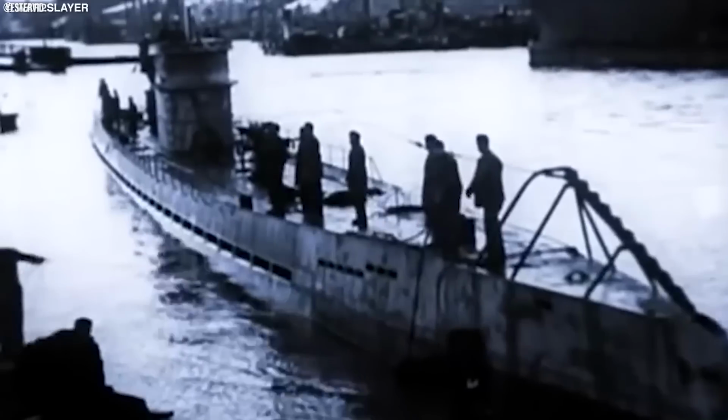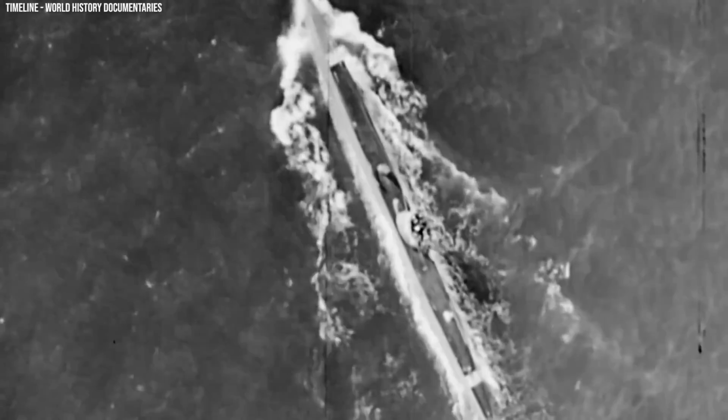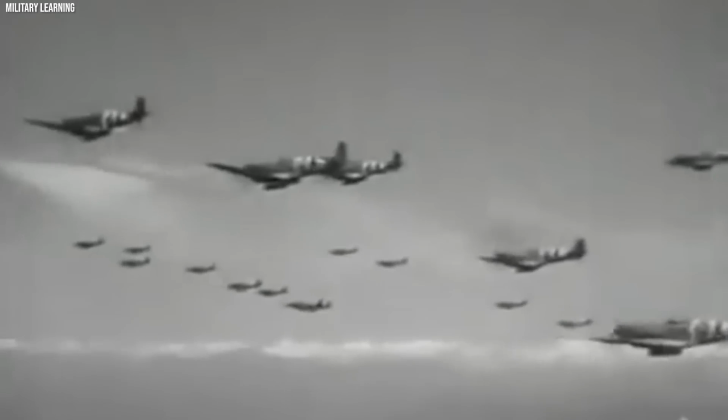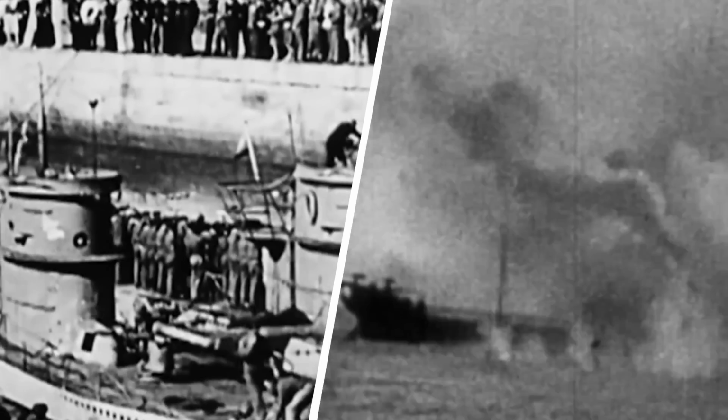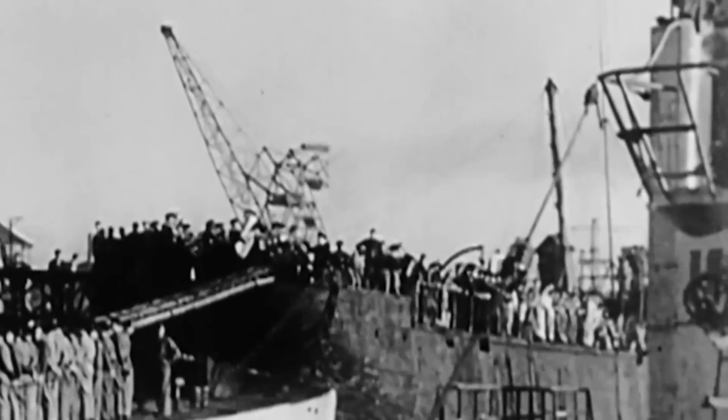This cargo tells us a lot about how far countries would go during the war. It shows the desperation and technological advancements made during World War II. The Germans' effort to supply crucial materials to their Japanese allies highlights the close ties and mutual dependence between Axis powers for resources and technology.